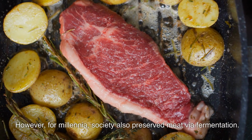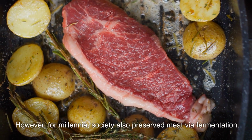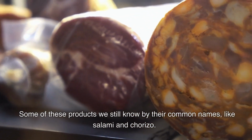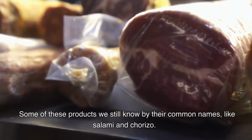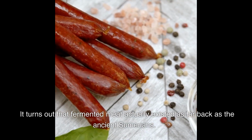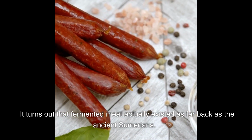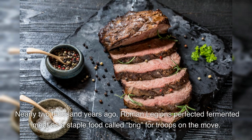However, for millennia, society also preserved meat via fermentation. Some of these products we still know by their common names, like salami and chorizo. It turns out that fermented meat actually existed as far back as the ancient Sumerians. Nearly 2,000 years ago, Roman legions perfected fermented meat as a staple food called brig for troops on the move.